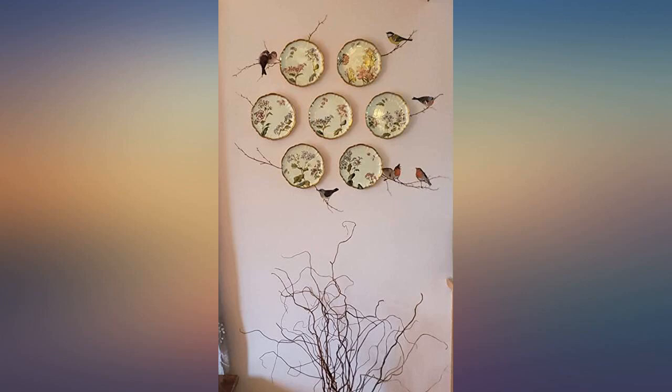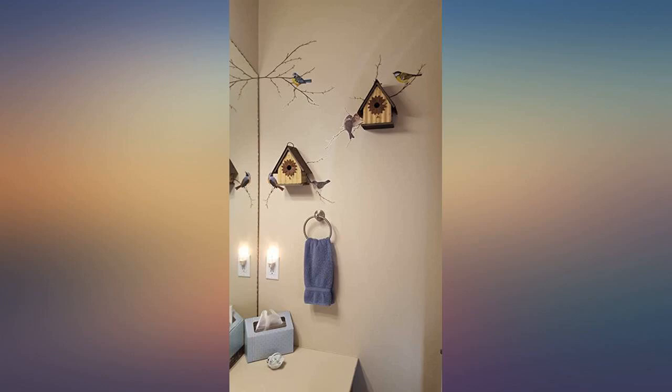Very happy with purchase. I was able to create an adorable wall with the bird decals and bird houses for a very inexpensive price. Very nice print. My wall is not super smooth but it's sticking on well.